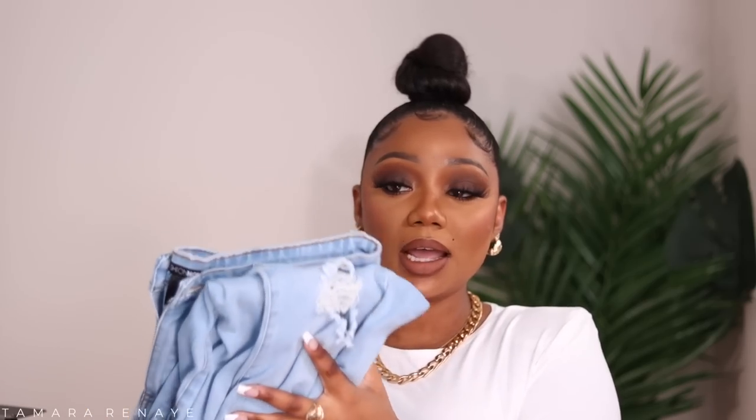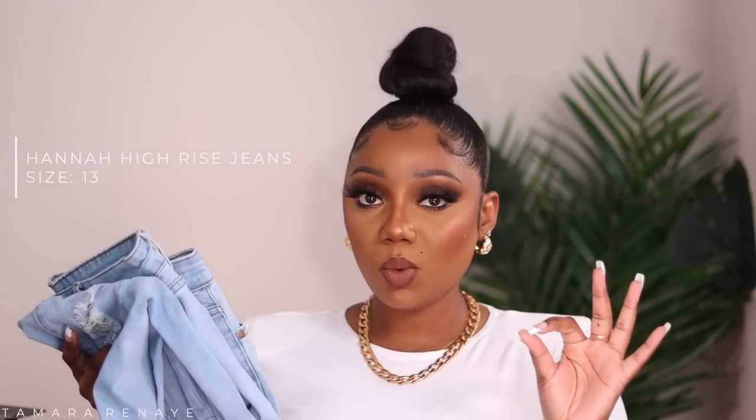All right, so next up is the other blue denim that I got, and as you can see, we got some cuts going on. This is called the Hannah High Rise Jeans Light Wash, size 13. I don't have a lot of light blue wash denim in my jeans collection, so I definitely had to get these. I love these jeans so much. Out of the three pairs that I got, this is my absolute favorite. Again, I just love that it's a light blue wash. I love the distressed detailing going on, and I did wear them with this white top.